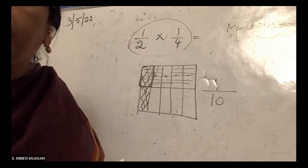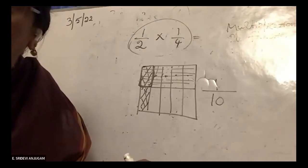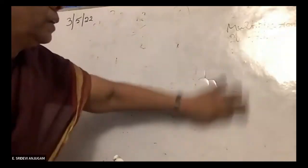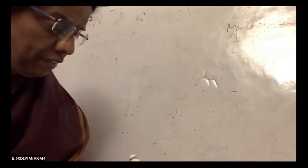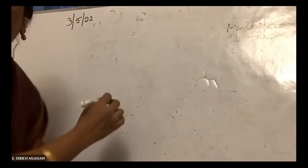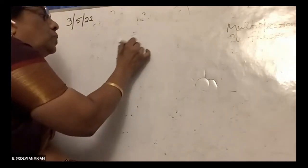Ma'am, can we use this method for addition of integers? Sorry, addition of fractions. Sure. Why not? We will do it now. I'll show it. Addition of fractions, you can use this way.